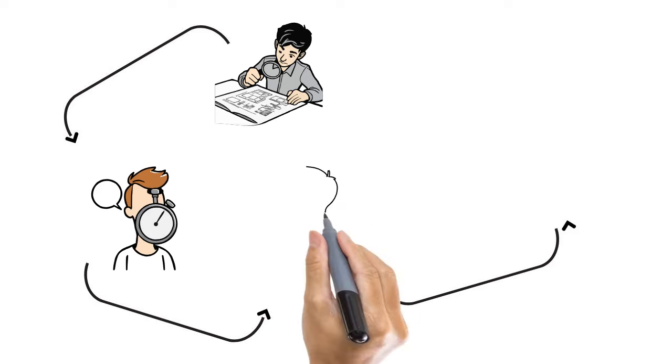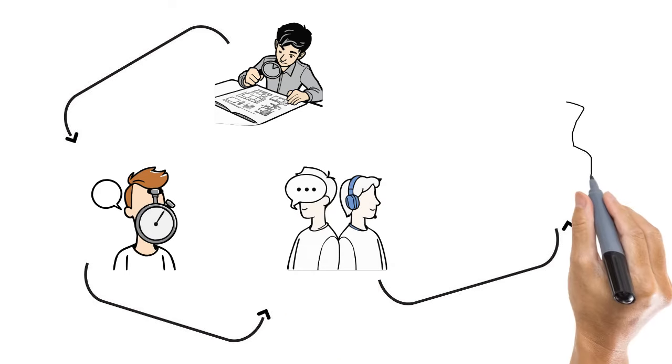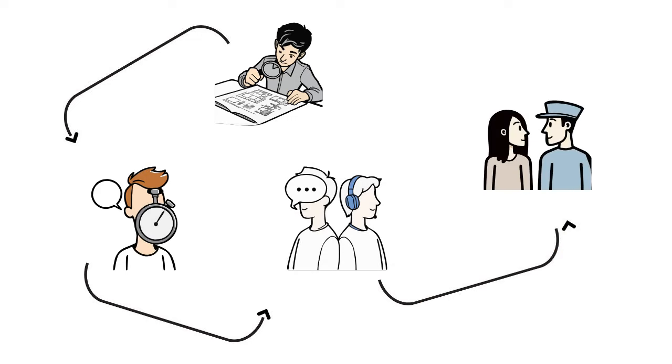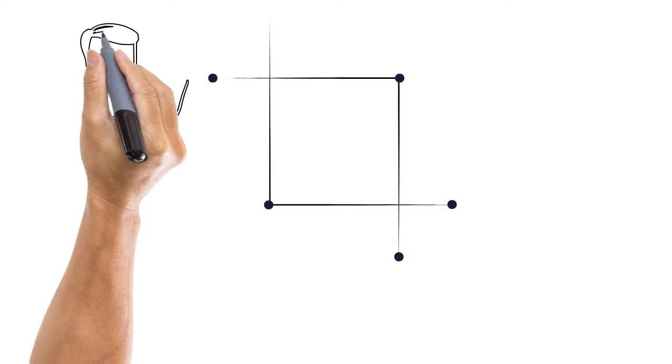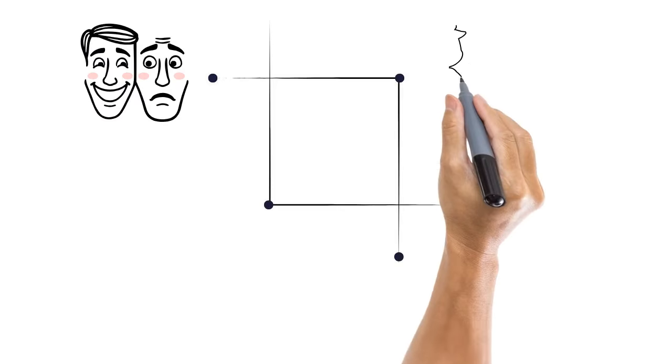Both extroverts and introverts have their own ways of dealing with the world around them, and these differences can shape how they communicate, work, and interact with others. Recognizing whether someone is more extroverted or introverted can help in understanding how to communicate with them effectively.